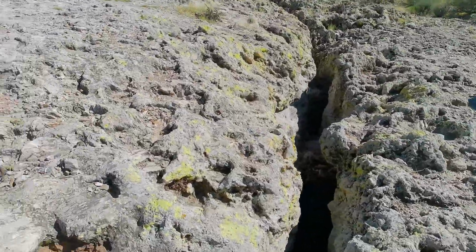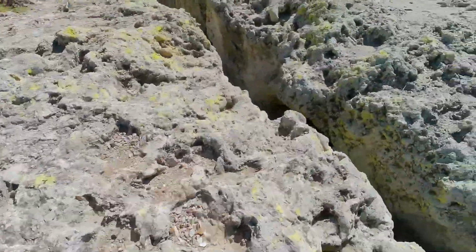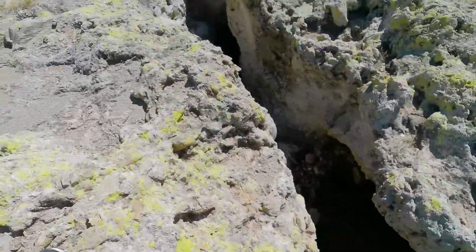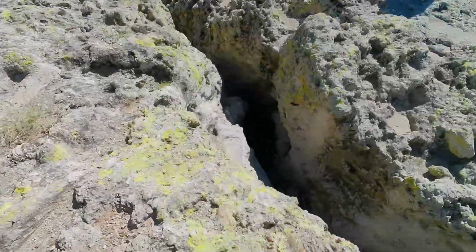I don't know if this is limestone or what have you, but the water just cut right through all this rock here. It's pretty cool looking, actually.